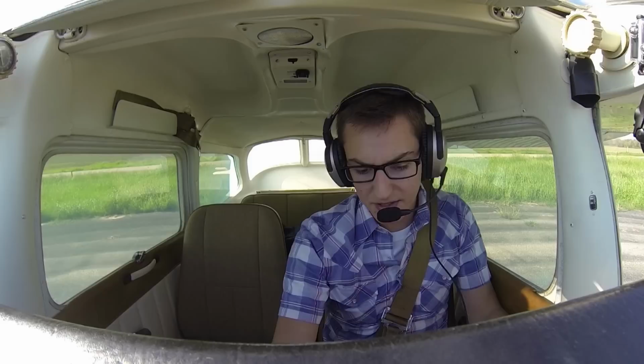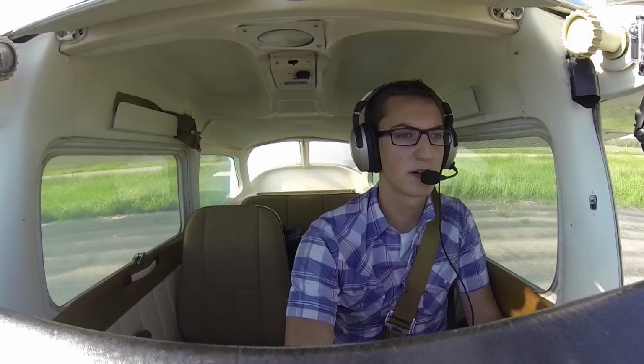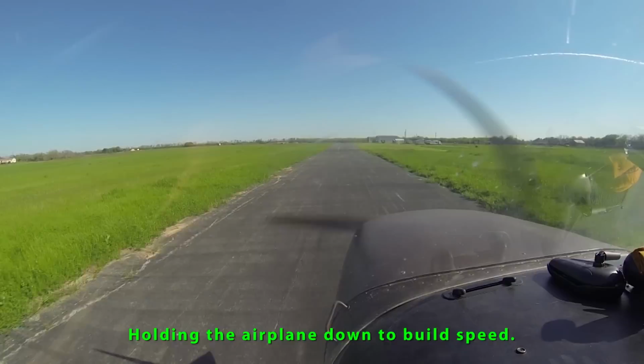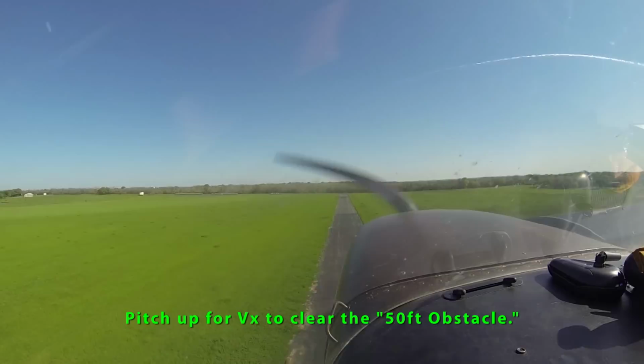We have 10 degrees of flaps. Strobe lights on, landing light on, beacon on, transponder is on altitude. Roll it to full power, holding on to the brakes. Full power, release brakes. A little bit of right rudder there. And we climb out.